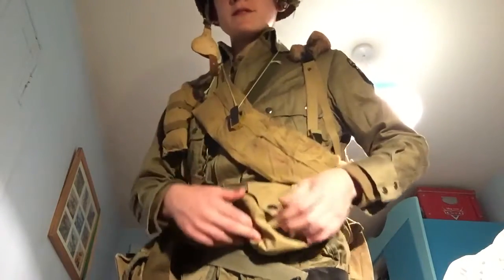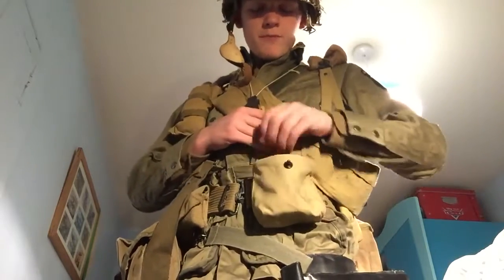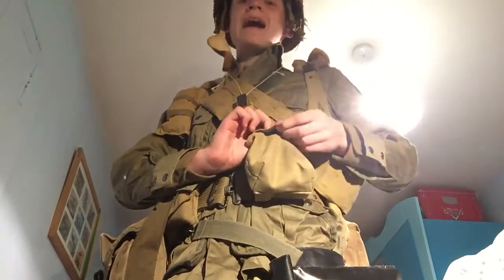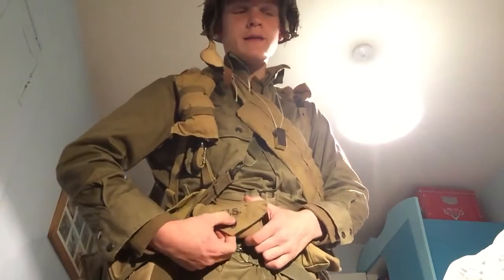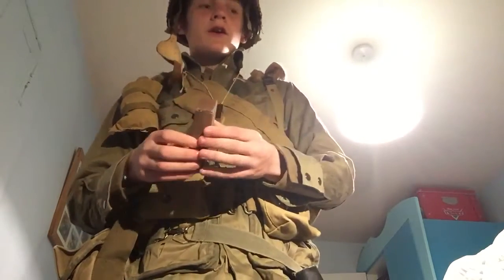Next, we have a rigger pouch. This is a small one. This would basically just be packed with ammunition or maybe a couple of bandages, etc. But as I said, I am not having anything in them. That would have had basically ammo in it, mainly ammo. On the other side, I have a Carlisle bandage pouch with a later war Carlisle.